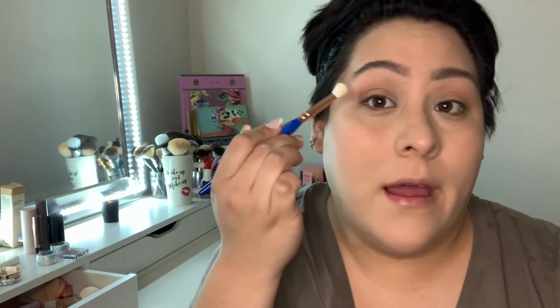So I'm going to grab, I don't want to do anything crazy today. I'm gonna grab this dark brown right here. Just a teeny bit here on my Delium Tools brush. This is the Delium blending brush. And just add it here on the outer part of my eye and blend.